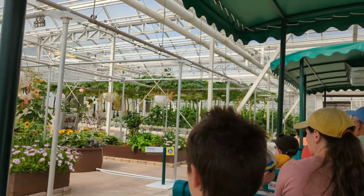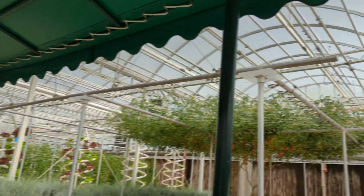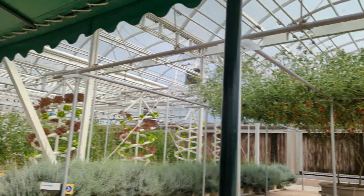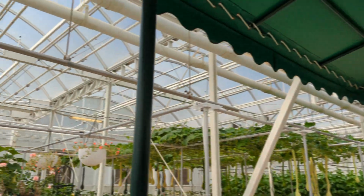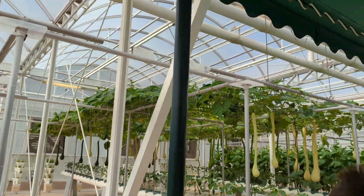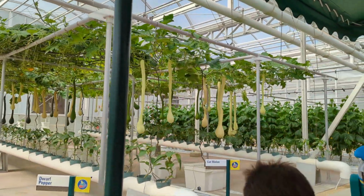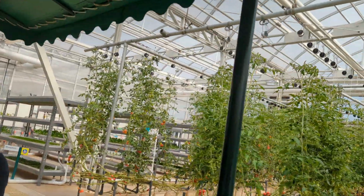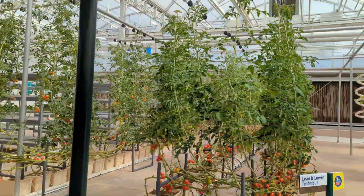Some of our best ideas have been inspired by nature, like these fruit and vegetable tomato trees. By growing these ground plants vertically, we can increase yields and better control diseases. These crops taste as good as they look. In fact, we serve more than 15 tons of produce from our greenhouses in restaurants here at the Land every year.